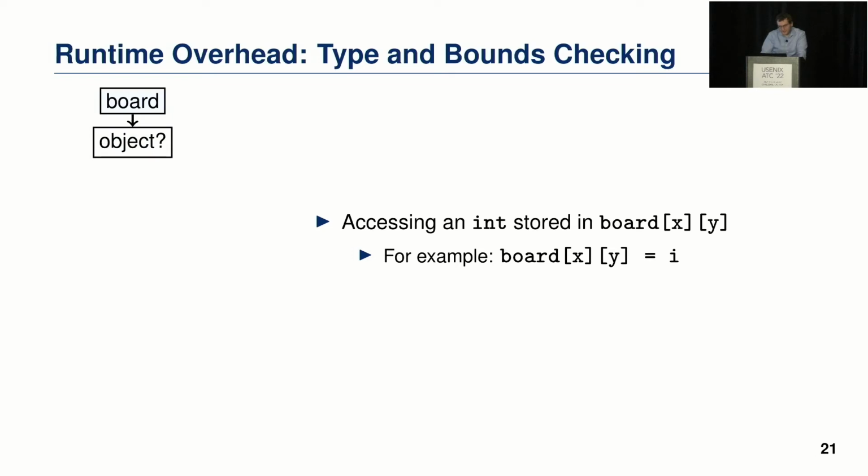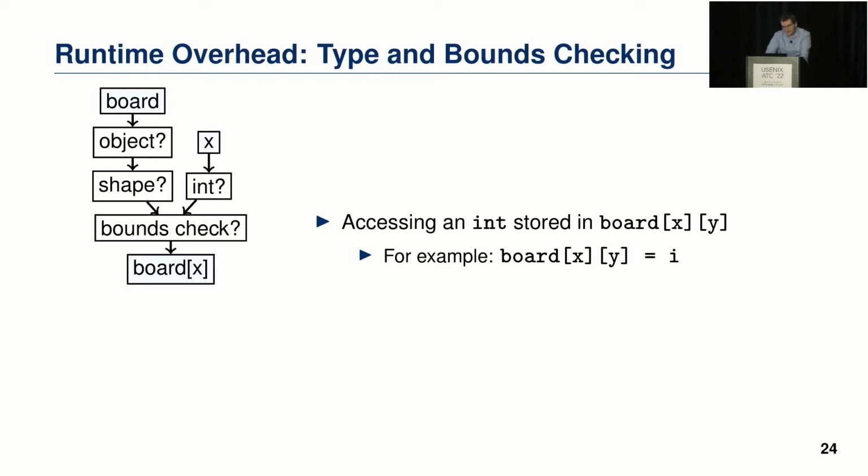Now, to do this dereference, the JIT-compiled code must first check that the board is an object. Then it must check the type or shape of the board. Now, V8 checks that x is an integer. Finally, before indexing the first dimension, board[x], V8 does a bounds check. After indexing board[x], V8 needs to check that it actually yielded a valid element, since arrays don't actually have to be contiguous in JavaScript, and invalid elements are known as holes.